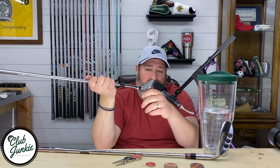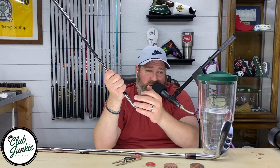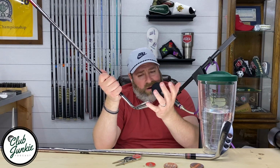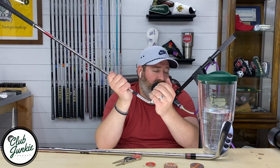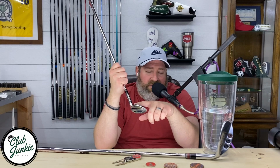And like I said, the only thing that I would say is that it didn't have quite as much bounce. So for a person like me who's a little more steep, it didn't quite have as good a turf interaction. The other thing that I'll ding it for, which again, nothing is perfect: you get a lot of glare off the face.